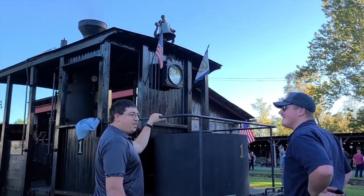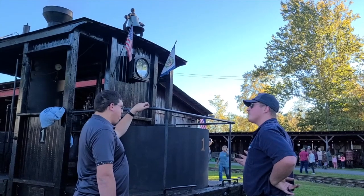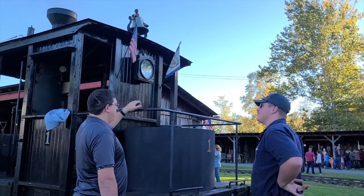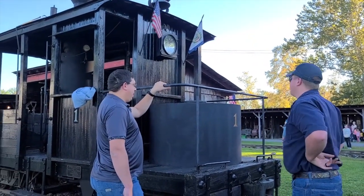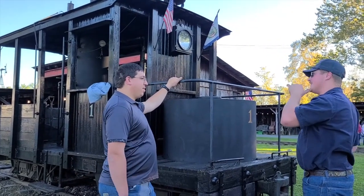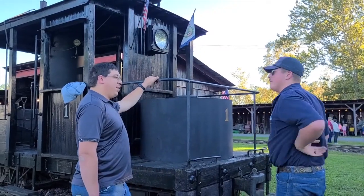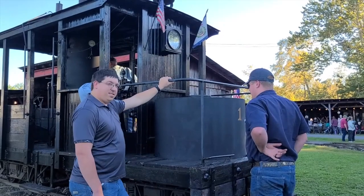I've seen something similar to these. I think they've got one up in PA or somewhere, they're restoring one. And I think there's one out west somewhere too, in Oregon, I saw. The PA one, I think they dug it up, got it from Alaska and brought it down or something. I don't know. I hear so many stories from people, I can't keep them all straight. You don't know who's lying or who's telling the truth. Exactly. But yeah, we have a lot of fun.